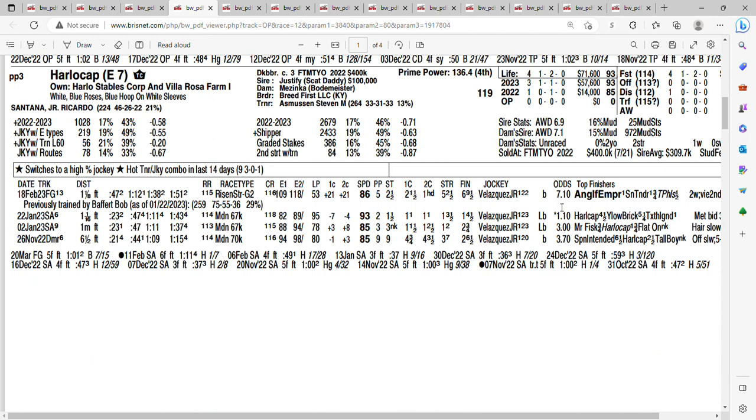At 15-1, it's the 3 horse, Harlow Cap. Trained by Steve Asmussen. He broke his maiden under Bob Baffert. His last race, his first race under Asmussen, the Risen Star Stakes, he really disappointed. Finishing 6th, behind by 9.5. Should see improvement from him in this one. He is sired by Justify. He will be forwardly placed in this race. Steve Asmussen has won the Arkansas Derby 4 times.